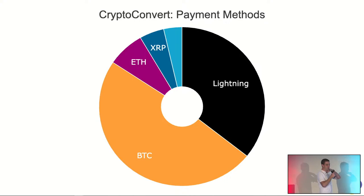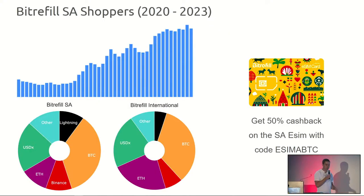Now what does the breakdown look like? Okay, why is the ETH and XRP in here? Like I said, we worked with Valor and Luno. These companies do support other tokens, and their users can pay with the other tokens. But as you can see, the majority of it is Bitcoin and Lightning, which I think is extremely encouraging. And we're going to have to put in our effort to make this pie look even better. We need to drown out those ETH and XRP heads.